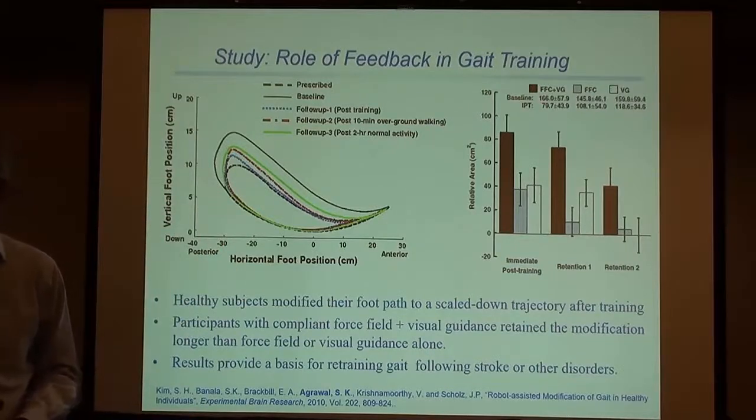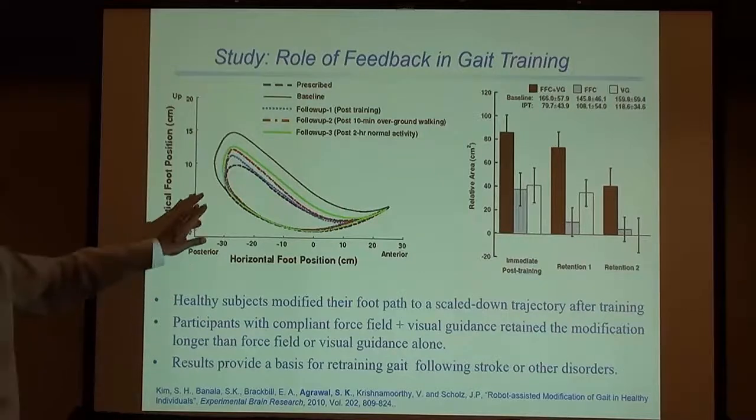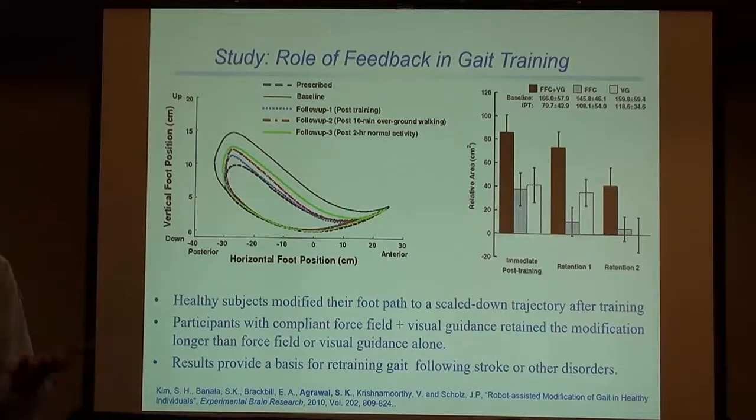Is it not too short a time to test? What happened, for example, 1 week after that? Most likely, because these are all healthy subjects, you would dissipate. But our protocol was that we only tested up to 2 hours. In retrospect, you can say, why not test it the next day or so? But we didn't do it at that time, when we designed that protocol.